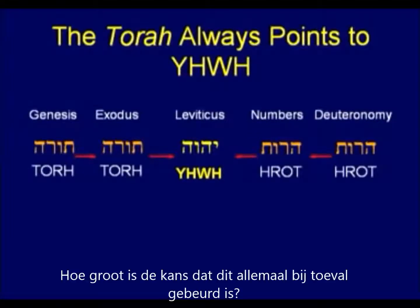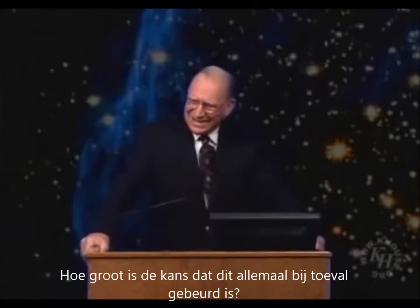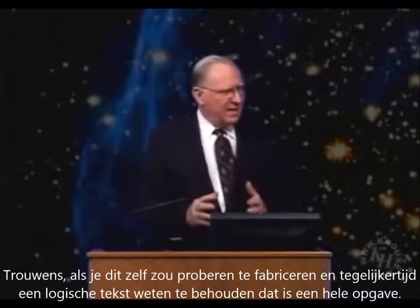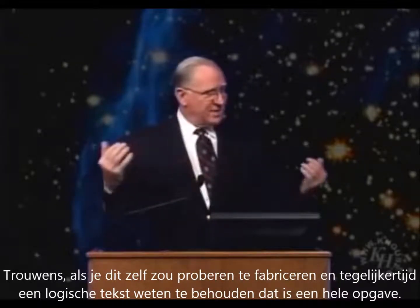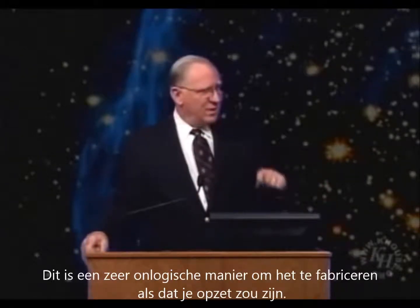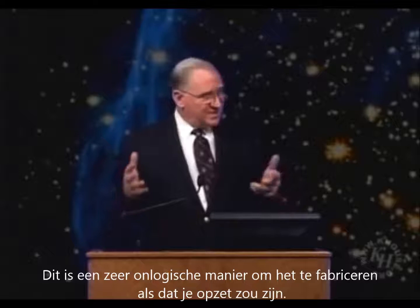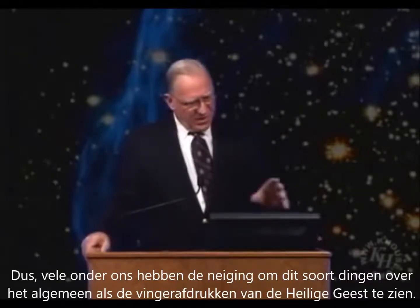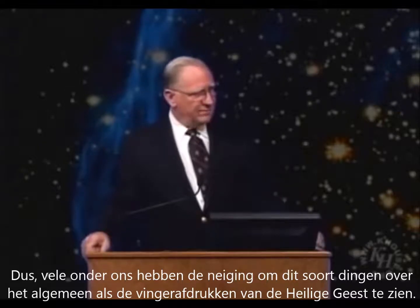Now, what's the chance of that happening by accident? And by the way, if you've tried to contrive something like this and still maintain logic in the text, that's a challenge. This is a very non-trivial thing to design if you set out to design it that way. So many of us tend to regard these kinds of things in general as fingerprints of the Holy Spirit.